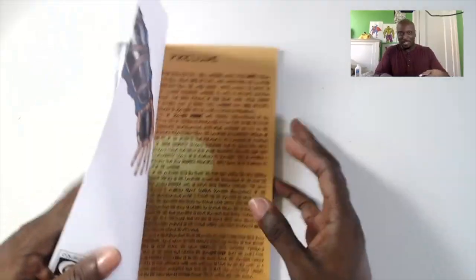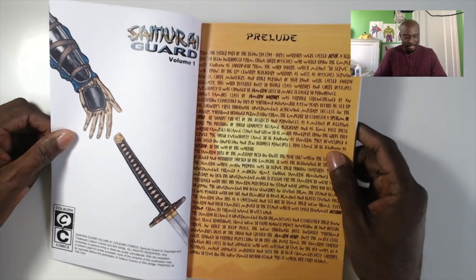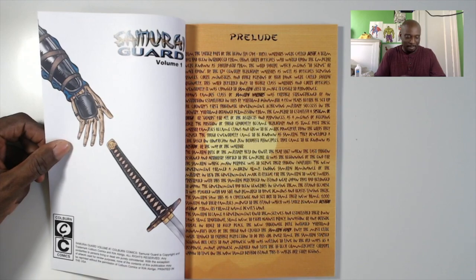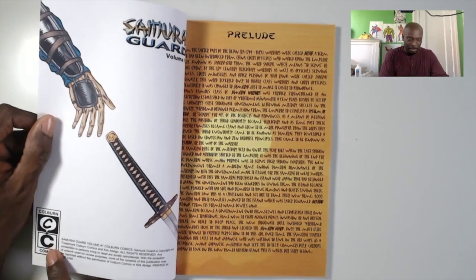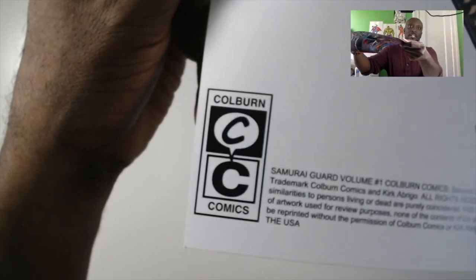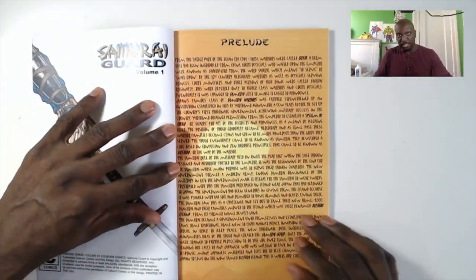Okay, and now one of the things about the inside cover, here we go. I'm gonna just open this up. Okay, and all the indicia information is there. Volume 1, Samurai Guard, copyright, trademark, USA, all the copyright information. And this was the name of my comic book company, which you can see there, Colburn Comics. And the story starts here.